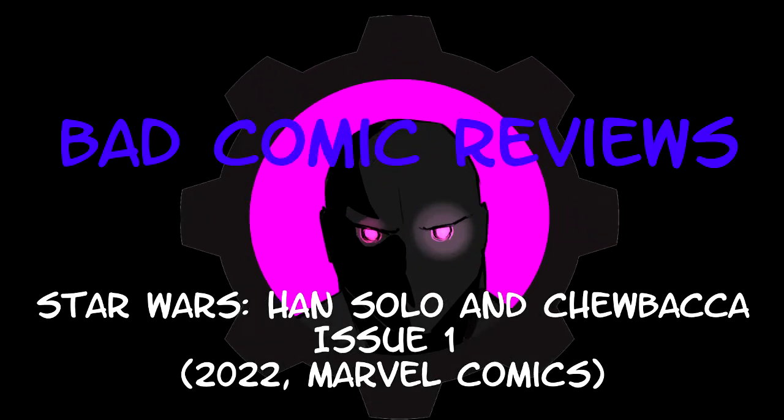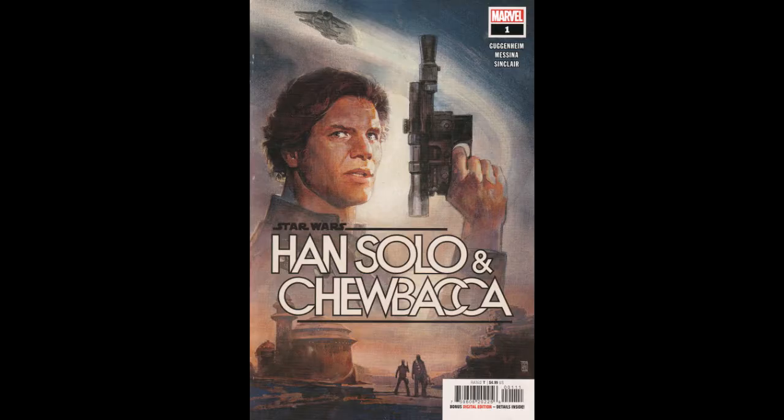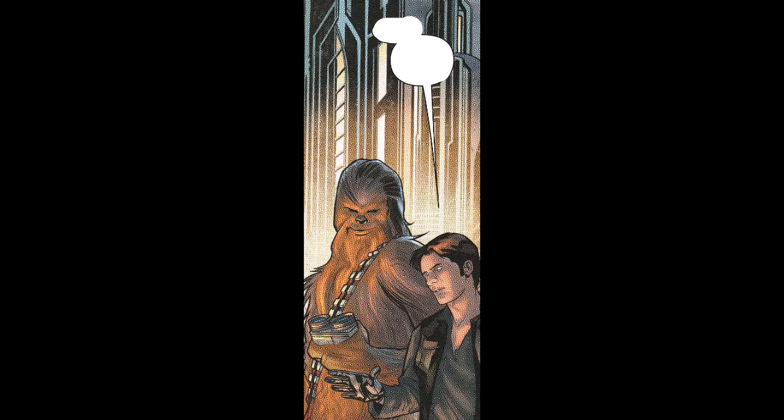This time we're looking at Star Wars Han Solo and Chewbacca Issue 1. This is a 2022 series from Marvel Comics, written by Marc Guggenheim, art by David Messina. Alex Sinclair was the colorist, VC's Joe Caramagna was the letterist, Alex Maleev was the cover artist, Danny Kazem, assistant editor, Marc Panacea, editor.